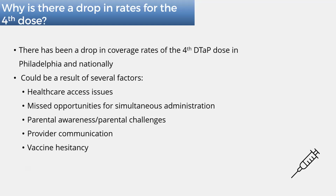This could be a result of several factors, including healthcare access issues, missed opportunities for simultaneous administration, which is administering more than one vaccine on the same visit day at different anatomical sites, but not combined in the same syringe. It could also be because of lack of parental awareness and parental challenges, including busy schedules, missing appointments, and forgetfulness, which all lead to missing doses. Also could be a lack of provider communication and increased vaccine hesitancy.